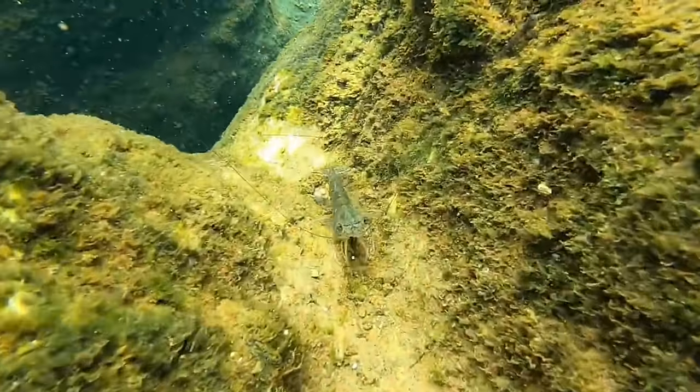Find some good bottom. This one's longer, I can put it out a little farther. Work it back and forth. Right there. And then we'll probably start with four lines. I don't know, maybe five.